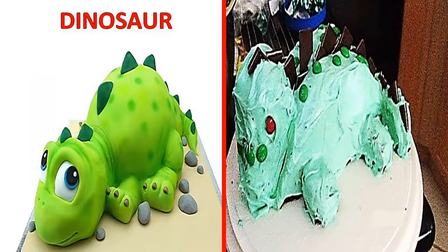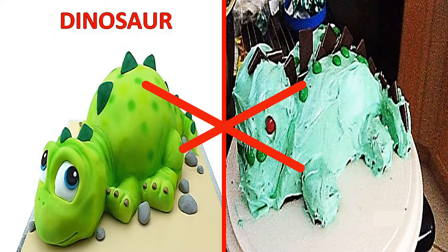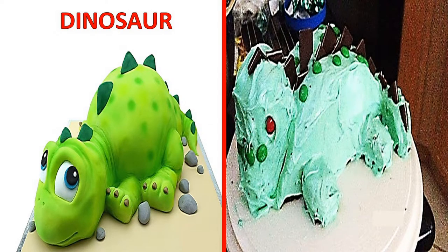So, would you eat this cake? Would you eat the cake on the right? Throw it away and then ask for a new cake? Oh, that's just me. All right, I say they failed it. Yes, what do you say? Don't ever see it again. You say they failed it? Don't ever see it again. All right, next.